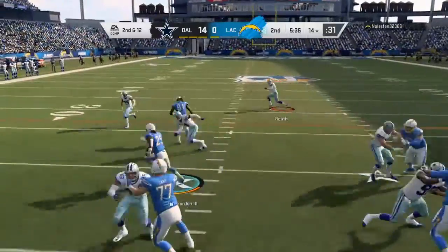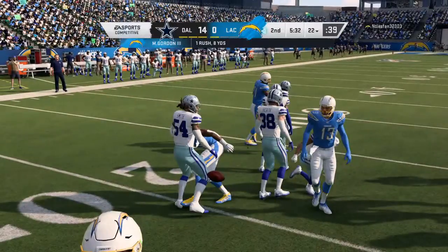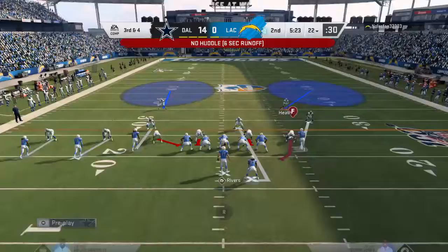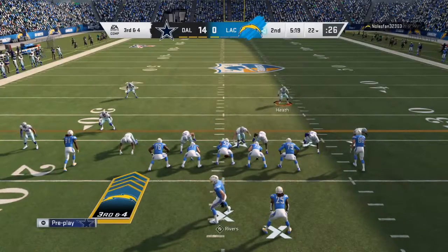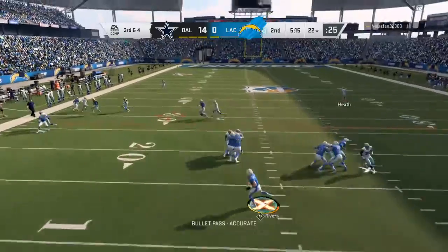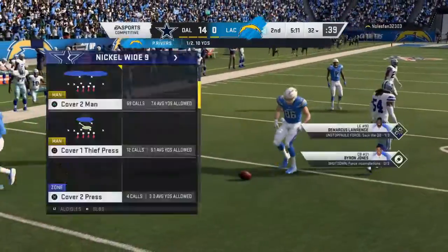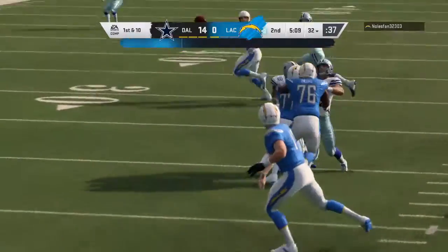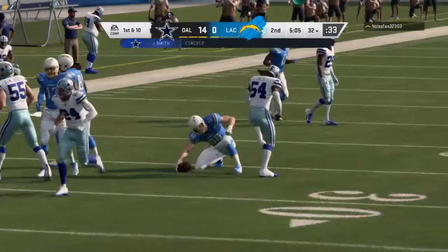Here's the backup now, the former Badger, Melvin Gordon. That's what they needed. It's an 8-yard gain, and now 3rd and 4 suddenly doesn't look so bad. Rivers from the gun on 3rd down. And it's complete. Henry. And he's got it past the 30 before he's hit and dropped. A 10-yard pickup, and it's enough for a Charger first down.